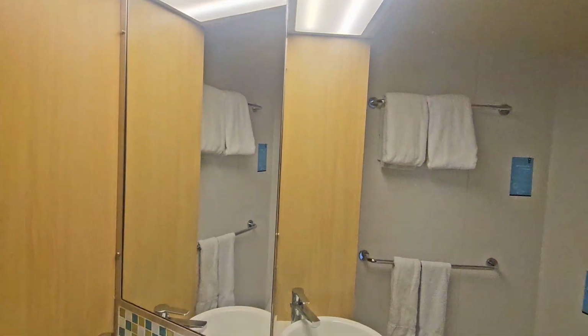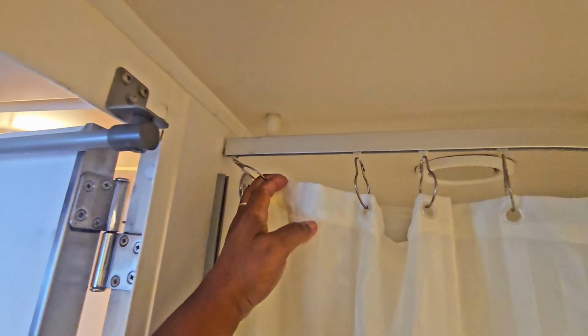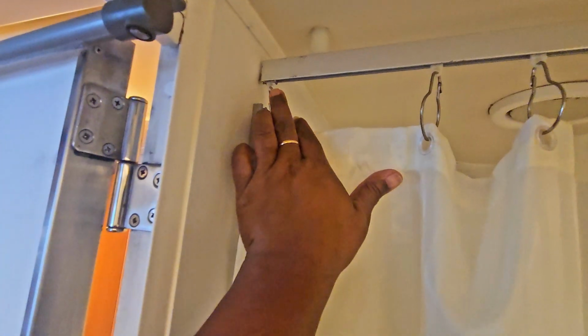And then over here we just have the 2 mirrors, and then let's check out our actual shower. Let's see if it's in a good condition. This side does not want to turn. All right, so that's weird. Yeah, this one is actually stationary. It's not supposed to move.